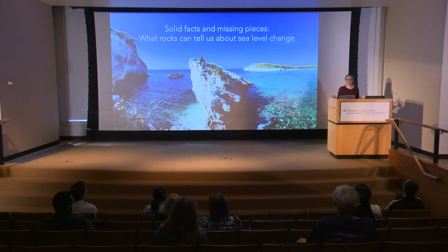Now, I'm going to talk to you today about sea level change. And when I tell people that I study sea level, they generally think that I'm an oceanographer, that I study the water, that I went to the beach when I was growing up. But that's actually not at all the case. I grew up in the mountains. I would pick a hike in the mountains over a stroll on the beach any day.